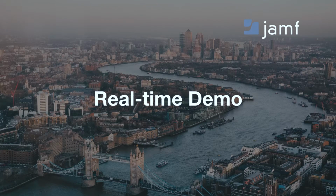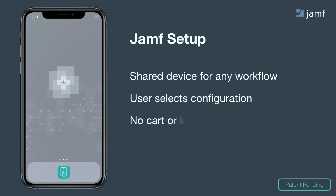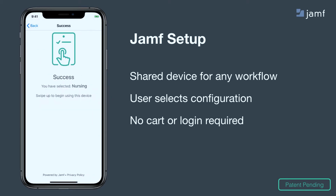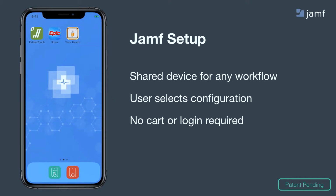So I'm going to go through a demo of Jamf Setup and Reset. So this is what the user would see when they would get that device. They would select their role, they'd hit submit, they would close out of the app, and then it's going to configure that device with the applications for that particular role. So if you see here, this particular role, they're getting the Epic EMR, they're getting Tonic Health for their medications, and Patient Touch for their clinical notes.